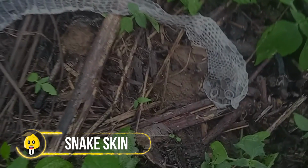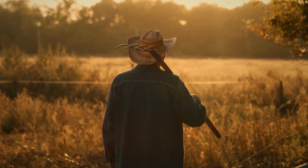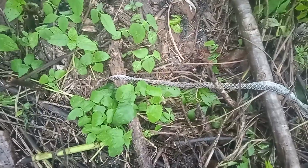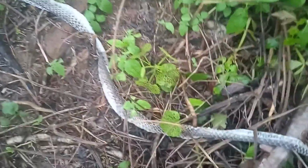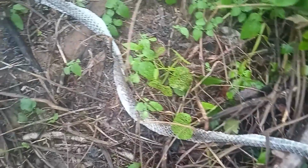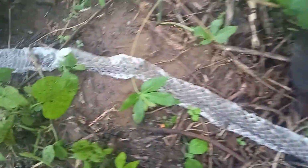Snakeskin. Searching for a snake that entered his farm a few days back, a farmer was stunned to find something completely unbelievable. Lying on the ground and under the bushy growths, there he saw a long, rope-like object, which, upon a closer look, turned out to be the several-foot-long skin of a snake.